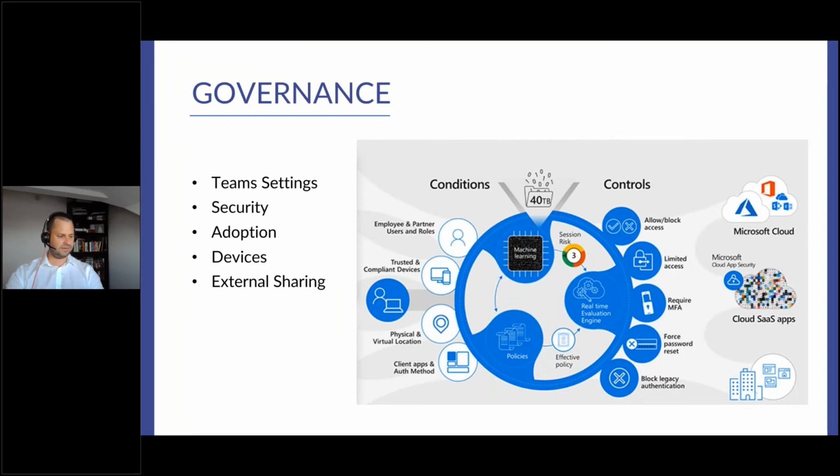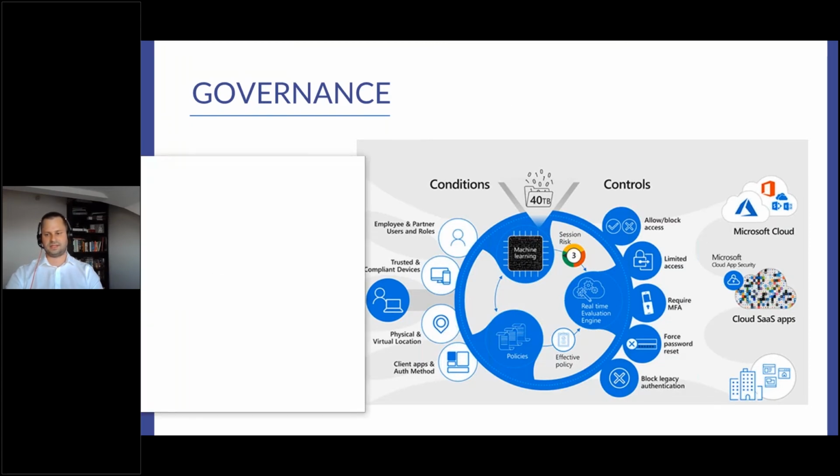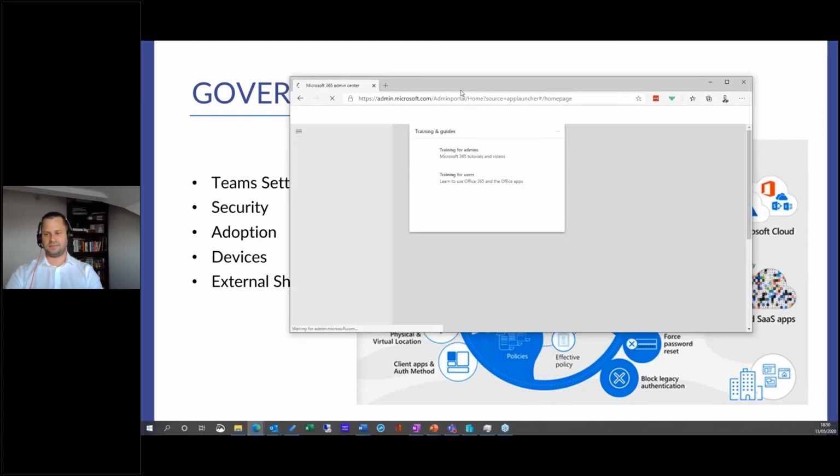The last piece is user specialist, obviously. So a company that might provide additional services. So they might do Teams training. They might help you set up the configuration and all of that kind of thing.